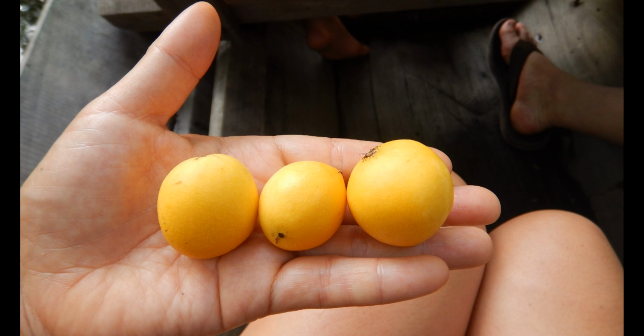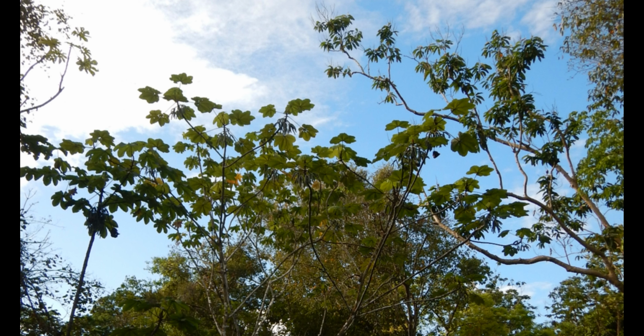Jungle vitamin C. Yum. But the sloths like these Cecropia tree leaves and the buds the most. I tried them and they taste awful to me.